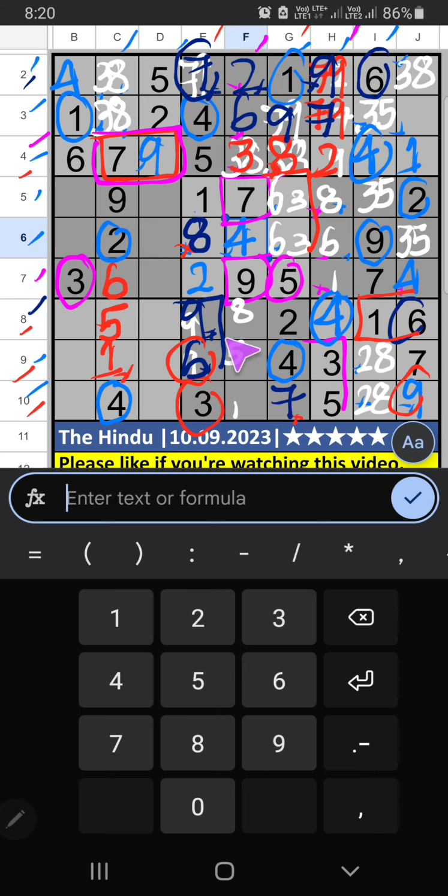8th row, 3 numbers are remaining, 7, 3, 8. Column B, 9th row, 10th row, we have 3. So 3 can't come in these cells, then 3 is confirmed here. Then only 2 numbers are remaining, 7 and 8. Column F, we have 7. So 7 can't come in the cell, 7 is confirmed here. Then 8 is here.